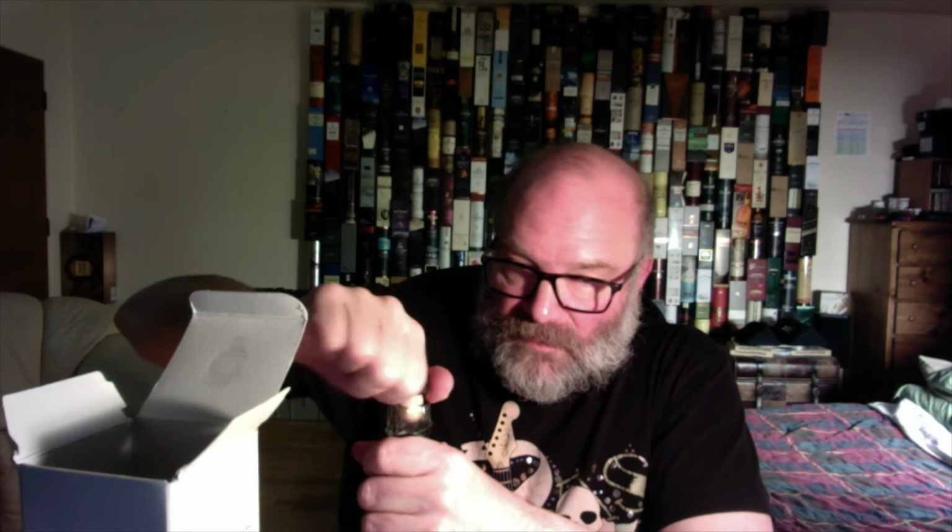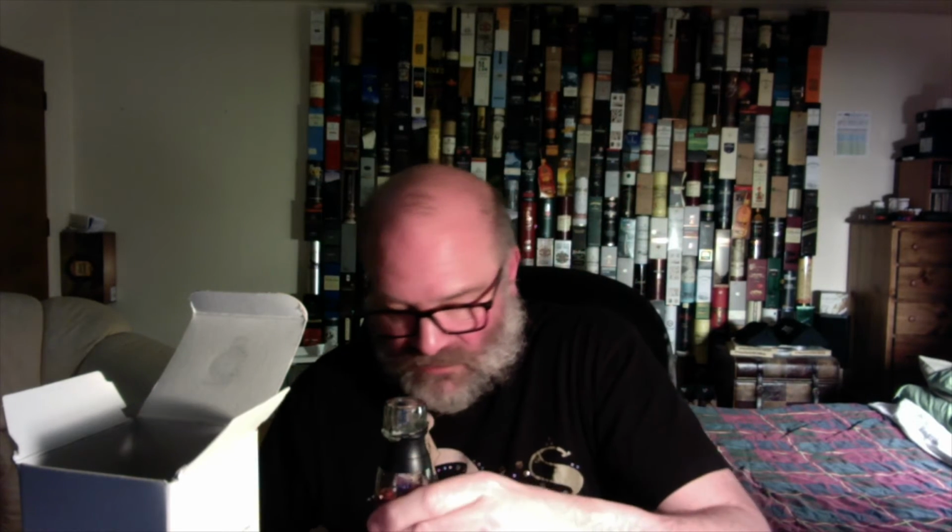That is like driving in the snow without snow tires and trying to get some traction like I've been doing all freaking week. Wait, I think I got it now. I got rid of the foil. And there we go, we got a little pop. We will pour some of this Glen Scotia double cask. Okay.